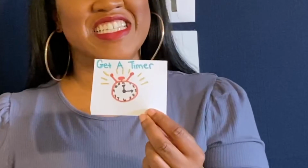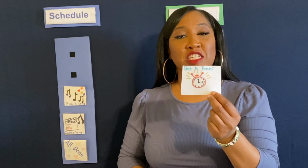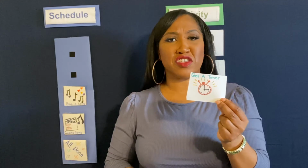The next idea is to get a timer. This way we can think about how much time each person could have to drive. But I think that this one won't work today. Our drive isn't that long. And when we come back, it'll almost be time for closing song. So the timer won't work today.